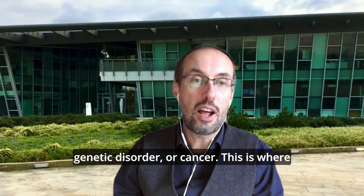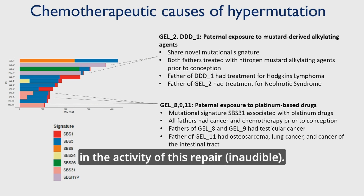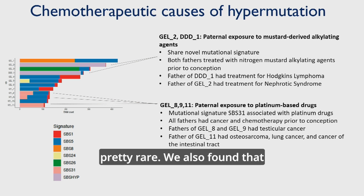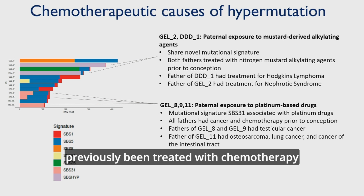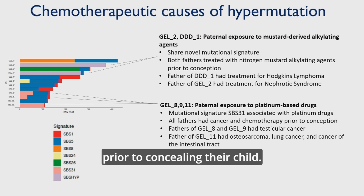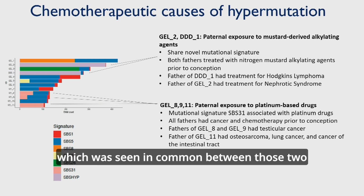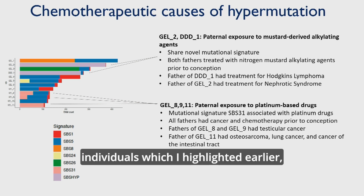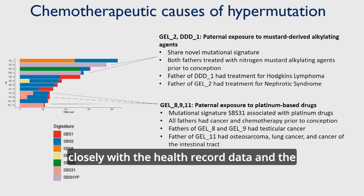But we also found that among these hypermutators, there was a very high proportion of parents, especially fathers, who had previously had cancer and had previously been treated with chemotherapies prior to conceiving their child. And what we could identify is this lilac color here, which was seen in common between those 2 individuals, which I highlighted earlier. That was actually a new mutational signature that hadn't previously been seen in cancer. And we managed to identify through working very closely with the health record data on the parents, but also with the clinicians who recruited those patients, going back and looking even deeper into the past at the parents' health record data. We could see that those 2 individuals with lilac colored mutational signatures had both been treated with a similar class of chemotherapy.